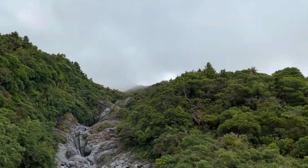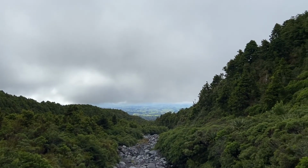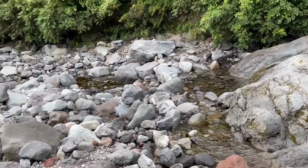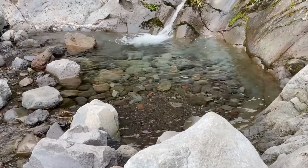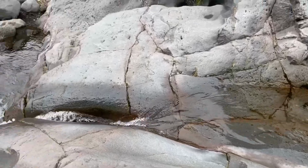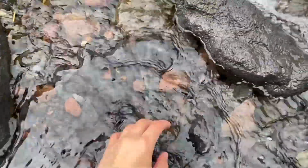Mountains up there hiding. These bridges are really wobbly. I'm glad I'm the only one on it. And the cloud's starting to lift. Looks like it's sunny over there. Woohoo! So the sign over there said Wilkie's pool is 30 meters. So I guess these are the pools? Yep, this water's cold.